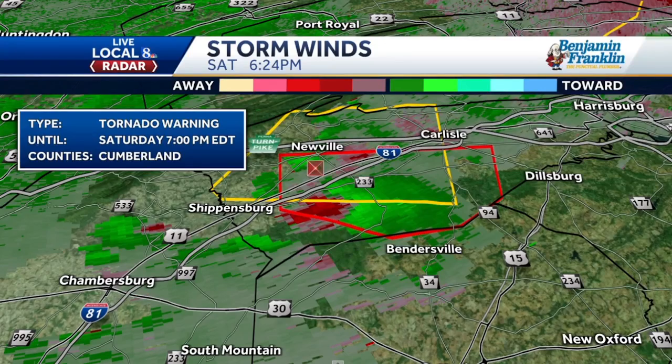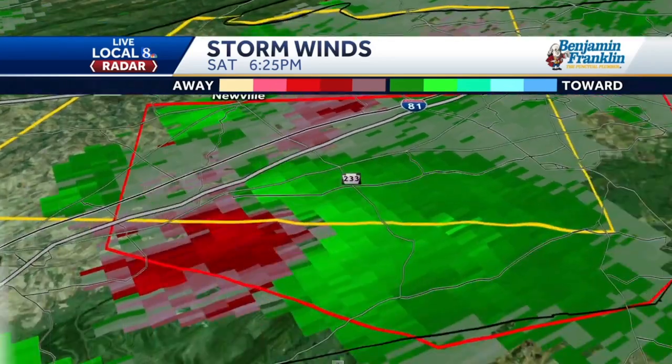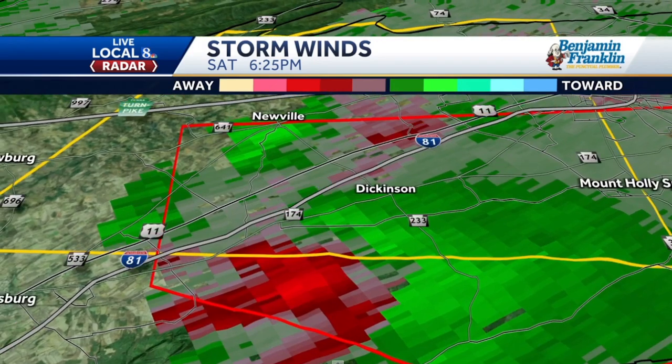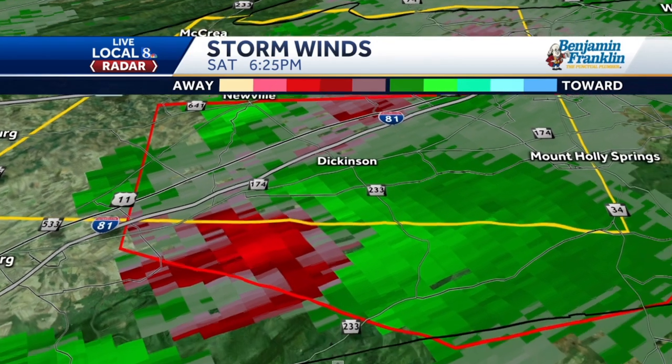That area of broad rotation has tightened up. It's moving off to the east-northeast, actually, per the National Weather Service, east at 25. But these have been moving quicker than that, so I wouldn't be shocked if it is moving a little bit faster. So if you live, I'm going to zoom in here, just to the south of Newville, just to the south of Dickinson, you can see I-81, you can see State Route 174.